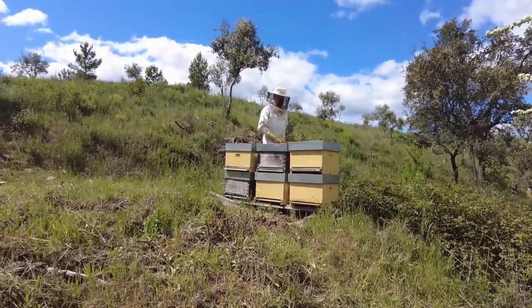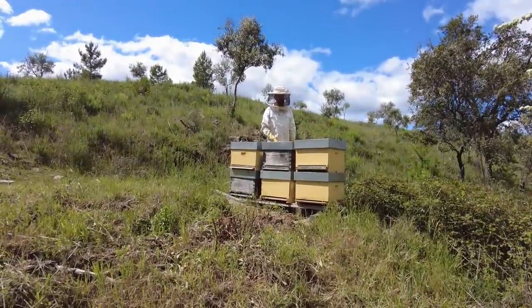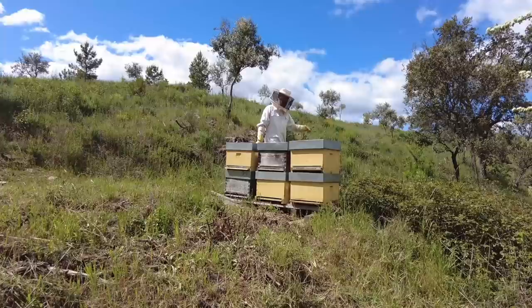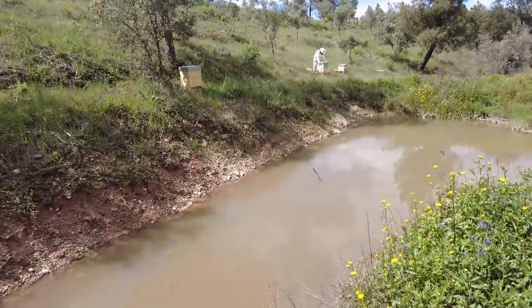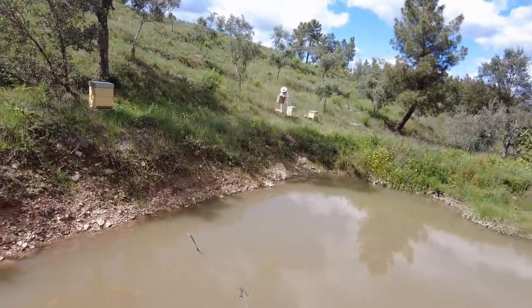Now I'll check the other ones, but they are, especially this first one, is not always that in use, so I'll do that the last and first check the furthest one. Yeah. We had some rain, so there's water in here, which is something the bees love.